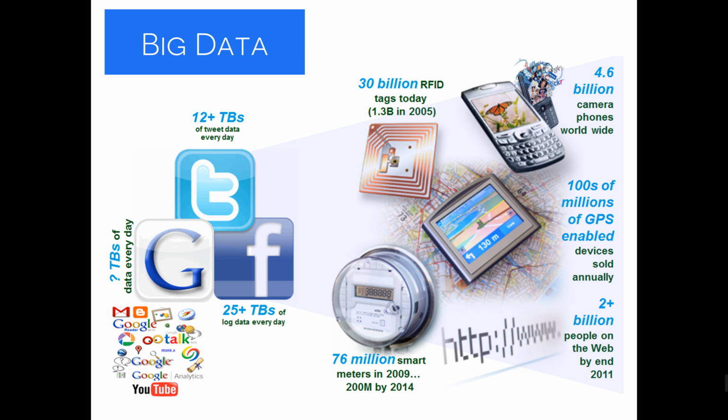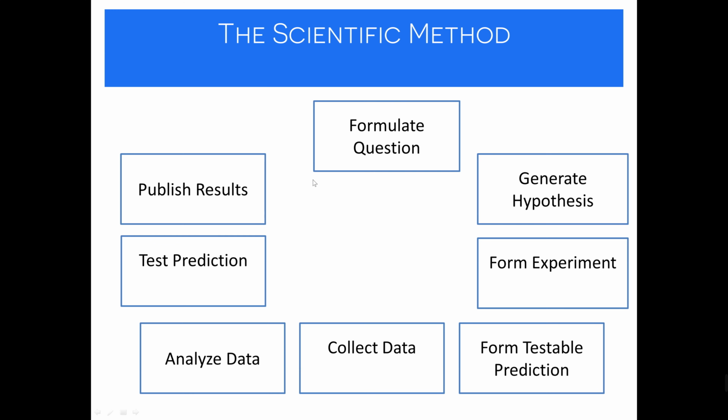Then big data, lots of big data. Everyone knows this, and this is what we're going to deal with. One time a student came up who was a scientist in atmospheric science and asked me about the scientific method, and whether the scientific method applies to data science as well.